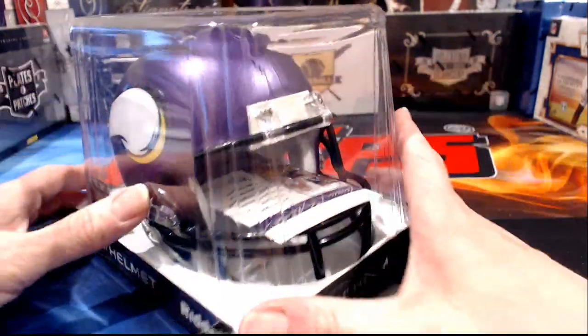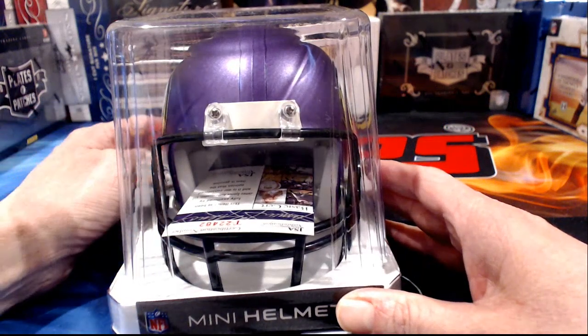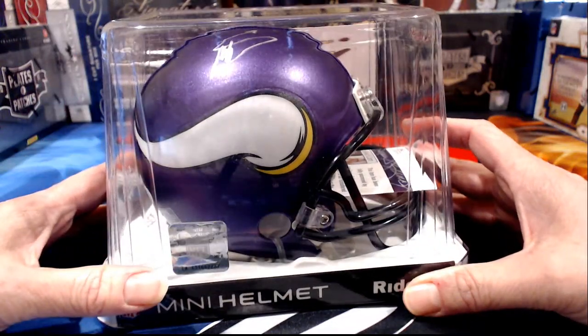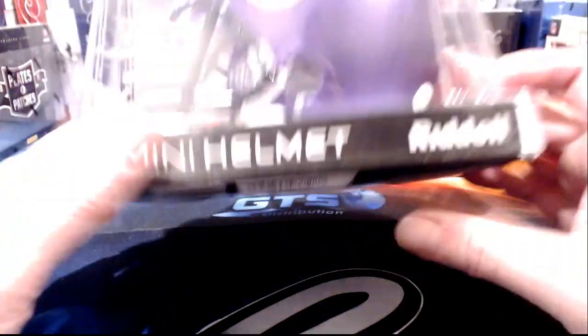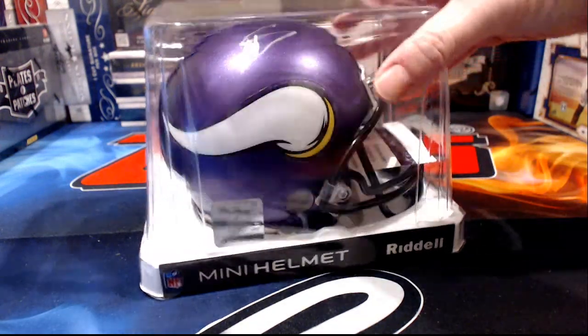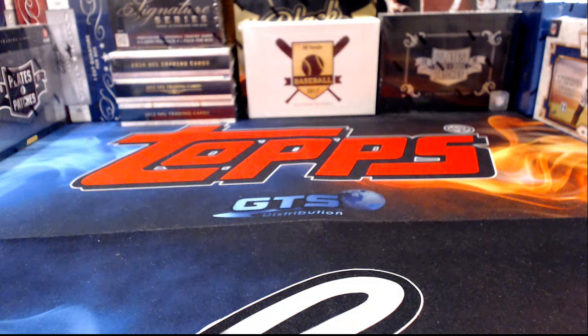It is obviously for the Vikings, and I imagine when you get it, if you go look up the information here that's on this JSA authentication card, which is inside, it'll probably tell you who signed this, because I certainly don't know. Looks like it was signed in December of 2016, so could be kind of anybody, really. Only thing that looks like is maybe an S, but it looks like the S would be in a last name, so I really don't know who it is. But Vikings, it is yours, that much we know.